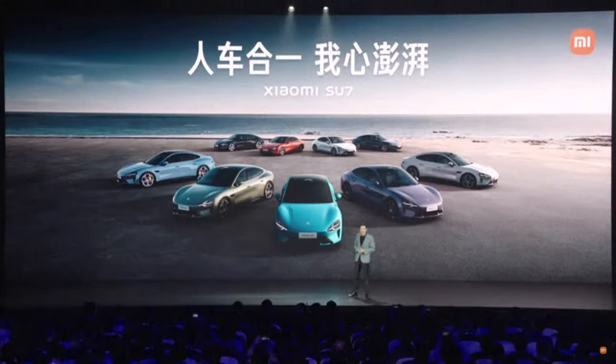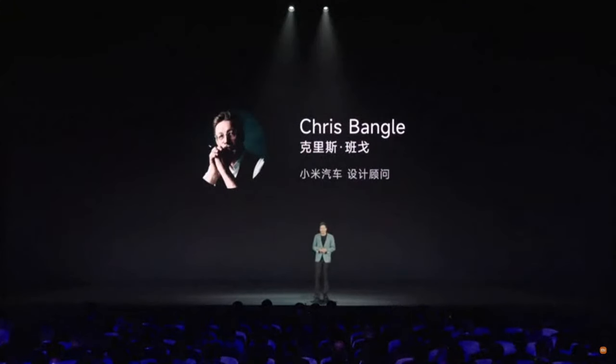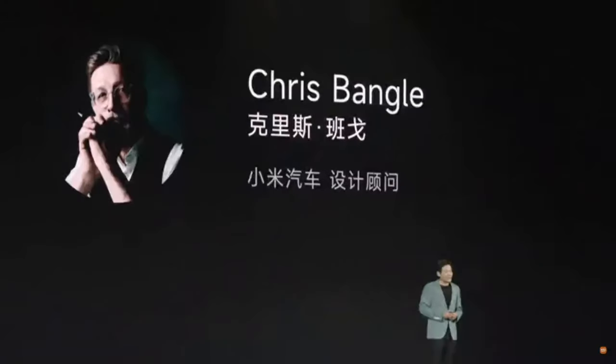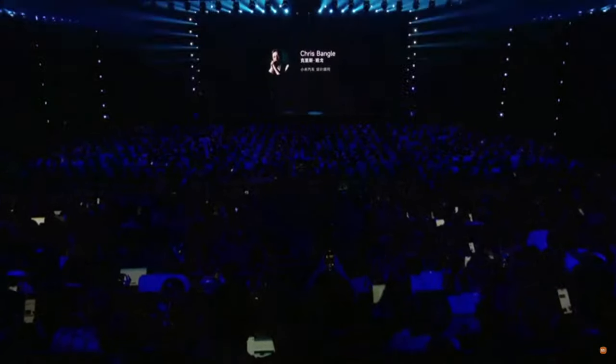This is the interior and exterior design of the Xiaomi SU7. We made a lot of efforts and we are very delighted last year to have Mr. Chris Bangle to be our design consultant. He is a top 10 auto designer in the world and the former vice president of design at BMW. I believe that having him as our design consultant, he will help us to move Xiaomi Auto to the next level. I would like to welcome Mr. Chris Bangle to the stage.